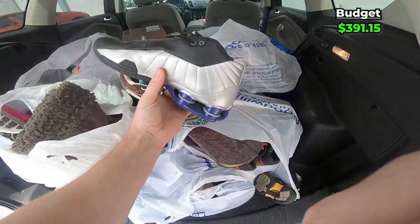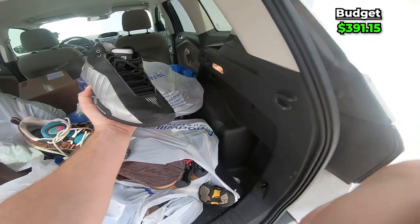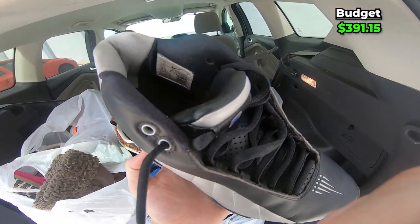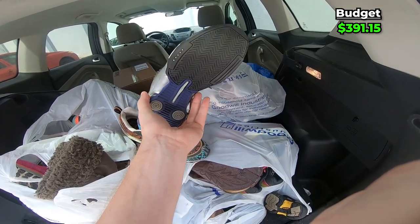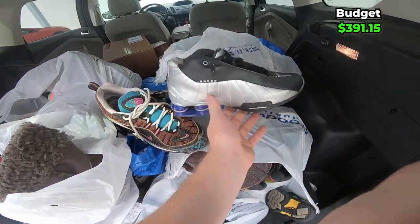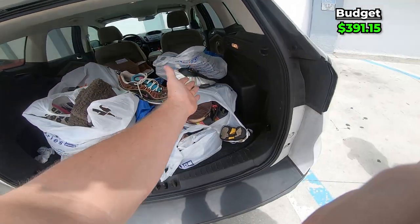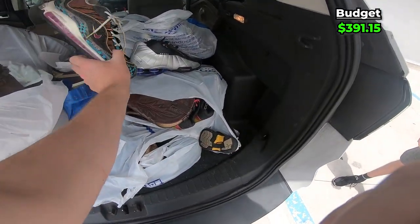And then we got another pair of Shocks. It's a Shocks kind of day. Do you know what these are called off the top of your head? BB4s. They are men's size 8, not the greatest size, but they're $30. So we're getting there. This is the most expensive stop, per pair wise, but got some good stuff.